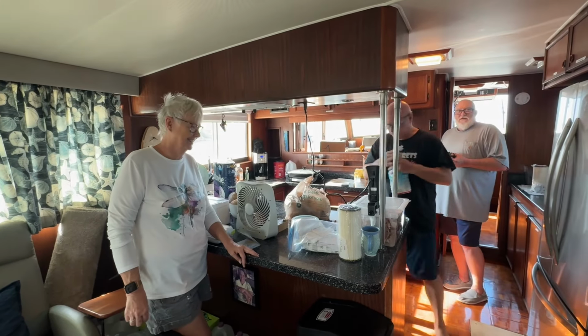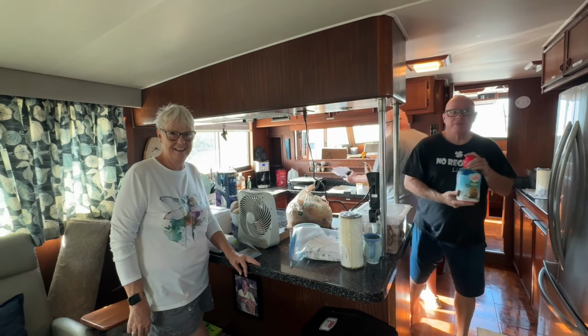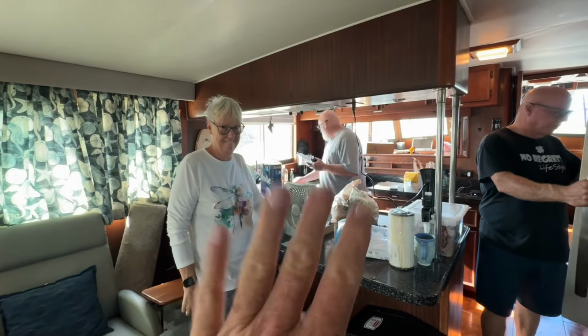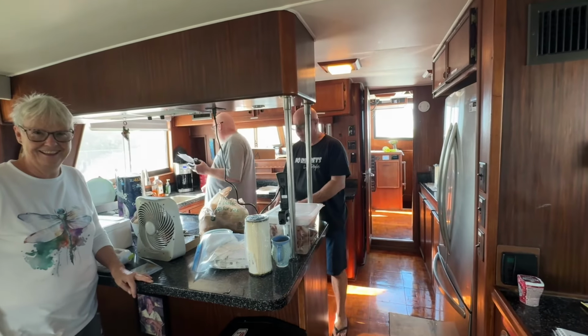So we're lucky to have her. She's transited the canal, like I said, 3 times before. This will be her 3rd time going through there. This will be your number 4 time. So anyway, lots of projects going on. I'll get videos throughout the day.